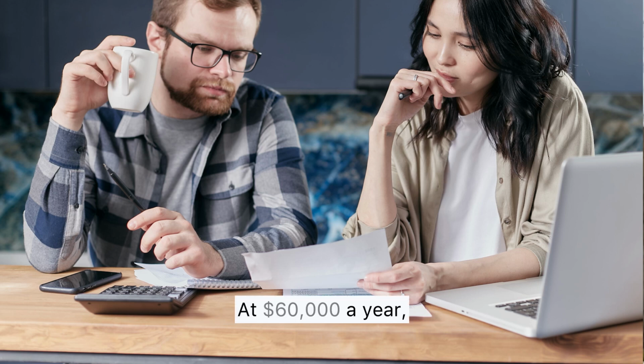move. At $60,000 a year, your gross monthly income is about $5,000. That gives you a target housing budget around $1,400 per month. This is where some buyers start to feel like homeownership is possible, but it still depends heavily on debt. If you've got a car payment, credit card balances, or student loans, your flexibility shrinks fast. The salary alone doesn't tell the whole story. Your obligations matter just as much.